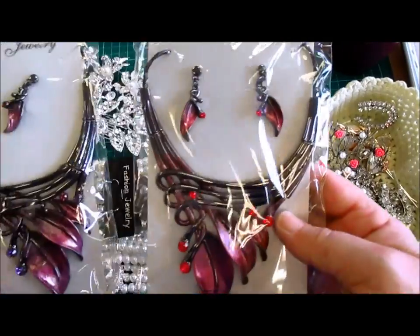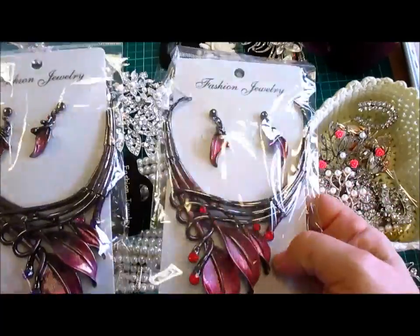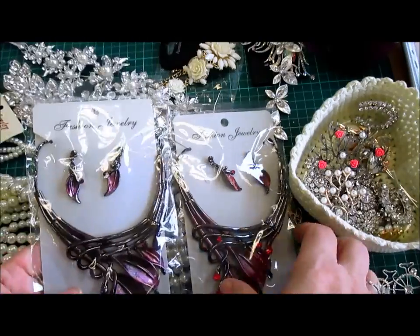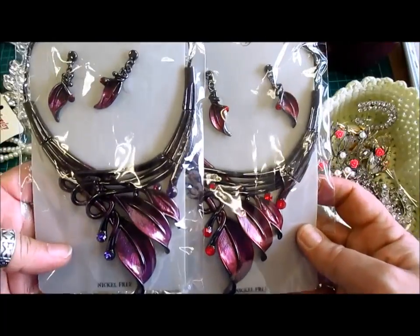There's just these two. I'm not taking them out of the bags because they're hard to get back in. But these are solid, but can fit on a project. You do get the earrings, and I just think that would look stunning on a project. So we've got it in purples and pinks. Just stunning.